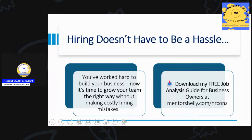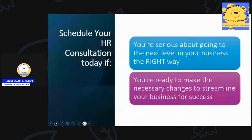While we're meeting here, you've worked hard to build your business. Now it is time to grow your team the right way without a lot of costly mistakes. And I want you to start off the right way. So go ahead and grab the guide if you're going to be doing this yourself. However, if you're serious about going to the next level in your business the right way, and you are ready to make the necessary changes to streamline your business for success, not just in the recruiting space, but also with making sure that you have processes in place to make sure your business is running smoothly. Whether you hire one person or 5 people, there is a set of standard operating procedures helping you to run your business smoothly with fewer hiccups and making sure the things that you need are getting done. Okay? If you're ready for that, then go ahead.